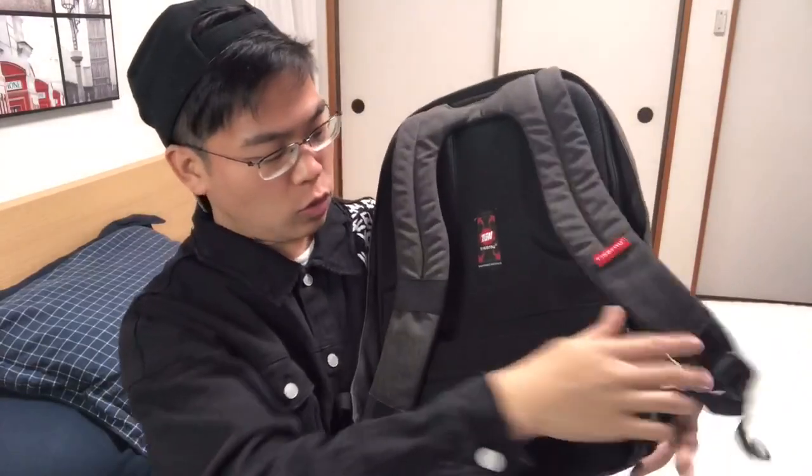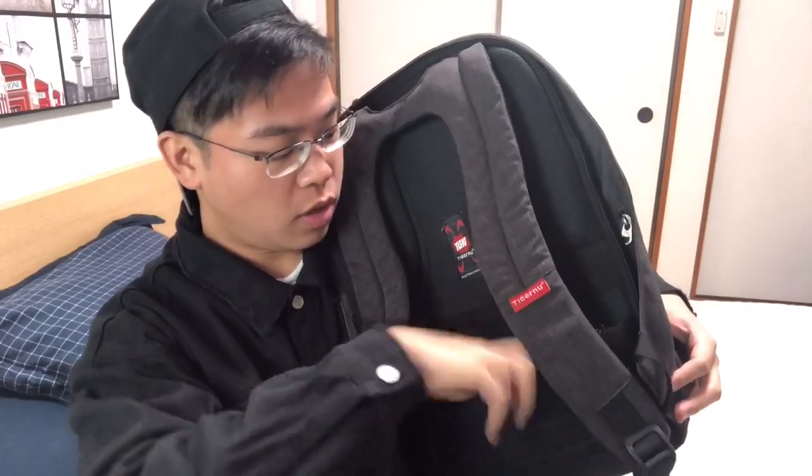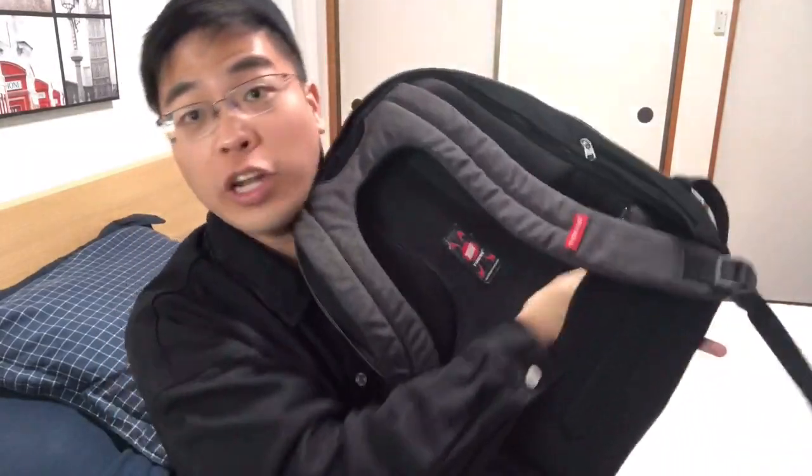So I'm going to show you guys first yung zipper dito. Kung ano laman. So, ang laman ito isa lang, which is my wallet. Yan. For now, yun pa lang laman ito.